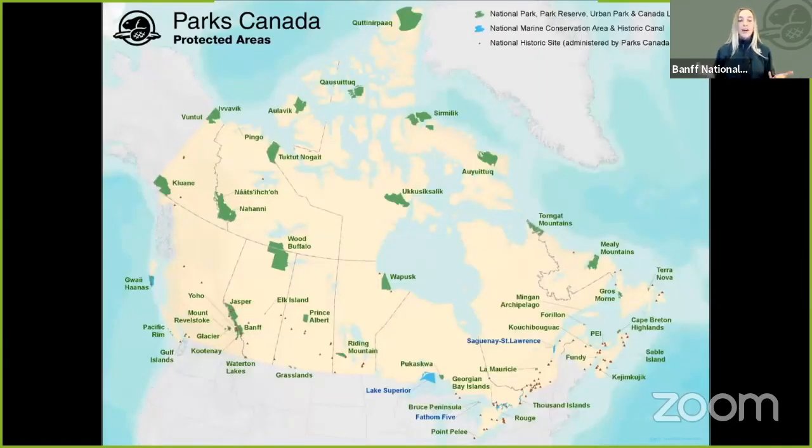And this is where our landscape is. Wait for the map to pop up here. So, especially for those of you who are from the States, welcome. Thank you for joining us. This is a map of Canada. That's where we are right there in Banff National Park. And this map also shows all of the national parks from coast to coast to coast here in Canada. So it all started right here in Banff. We're the very first national park. We were founded in 1885, which is a really long time ago.